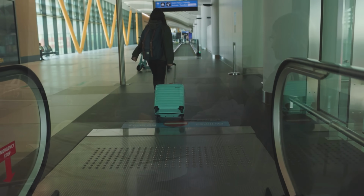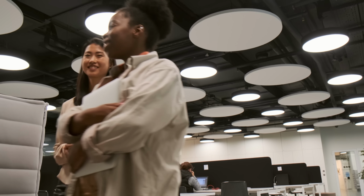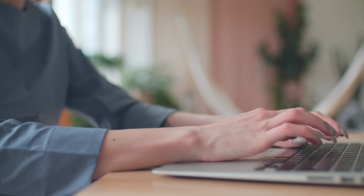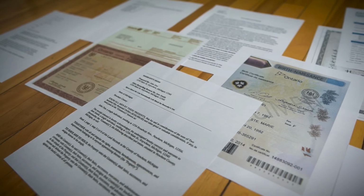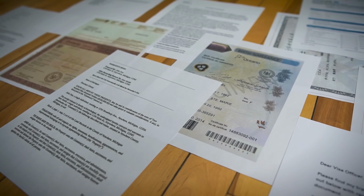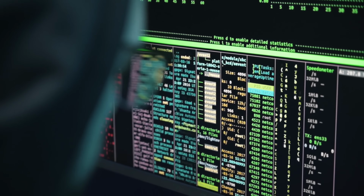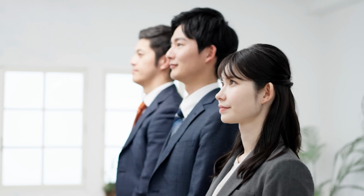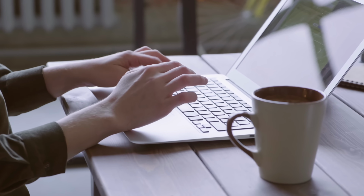Number 10. Digital Nomad Visa. Japan's Digital Nomad Visa was introduced on April 1st, 2024. This program allows foreigners who work remotely under contract with a foreign company to stay in Japan for up to 6 months. The visa applies to positions such as IT and software development, digital design, online secretarial work, and management of foreign companies. It is specifically designed for remote work and does not permit employment with a Japanese company.